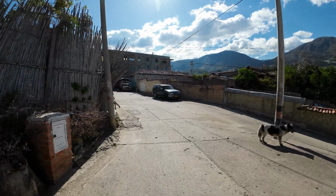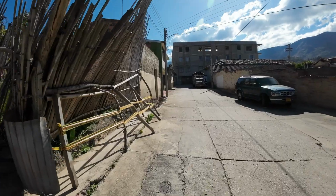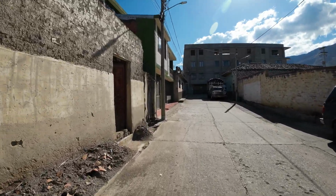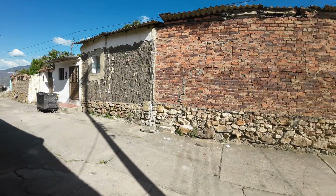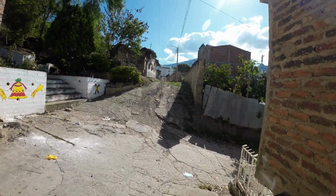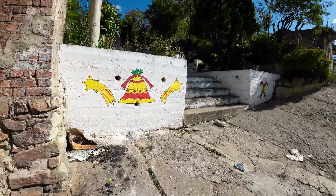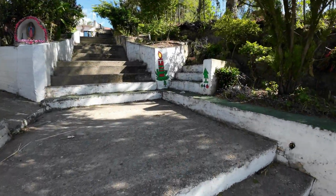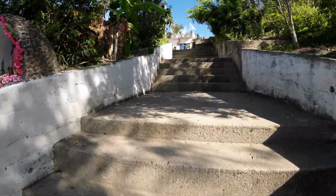If the lady had been there again, I was going to ask her what the name of the canyon was. But let's go a little further and see if we can take another left into this little neighborhood. Okay, we're back in the little neighborhood. Again, you can see it looks kind of run down. I see some stairs here, so let's take a wander up the stairs. See if we can find another cool view.